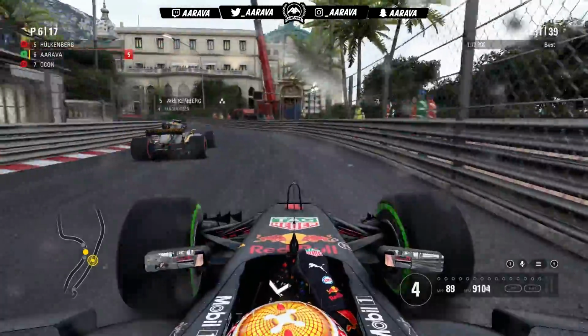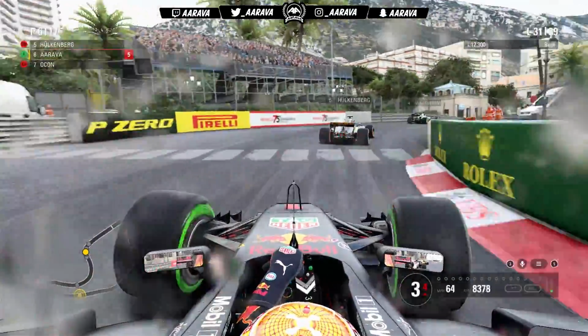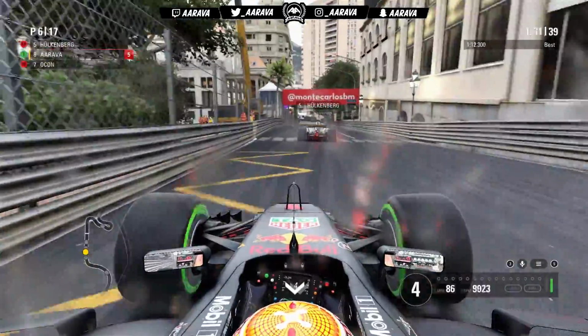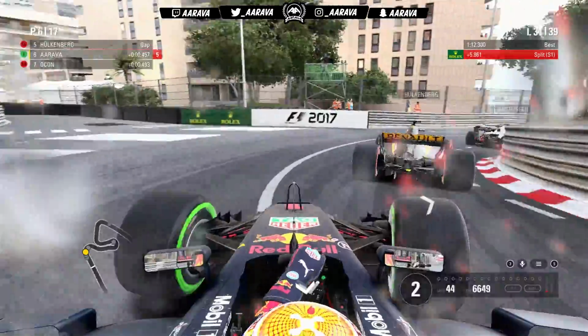But clearly at the moment, unlike back in last season, Austria, or earlier on this season, it's definitely not a case of they're going to be on dry tyres in this race. It's definitely time for Inters now, and we are on the better tyre.